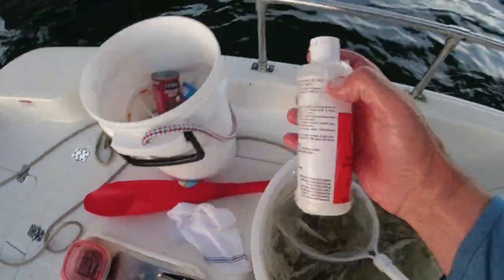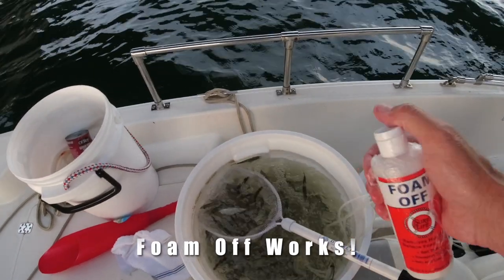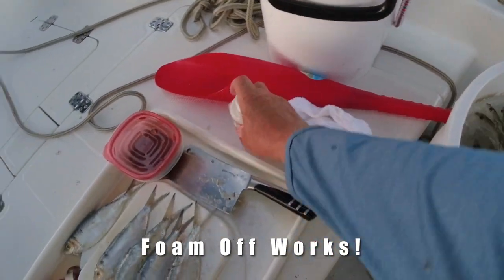And you know what I always do? I always put foam off in here. Since this is a self-contained bait well, I just do a little bit of foam off right there, just like that. And that does the trick.